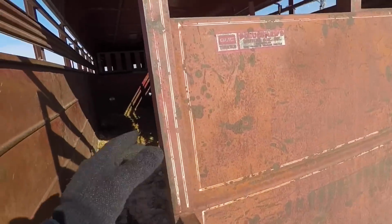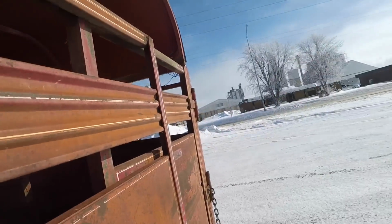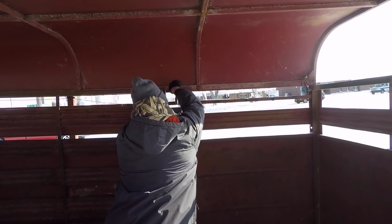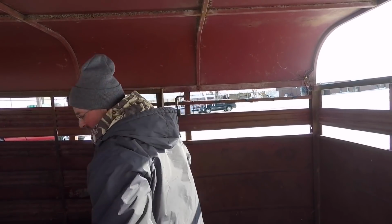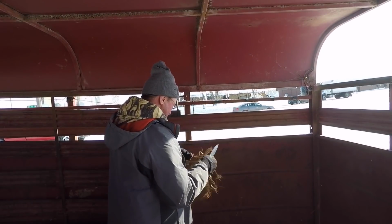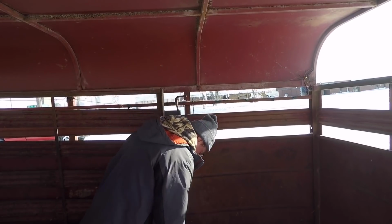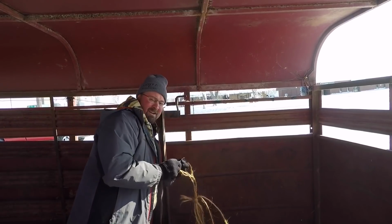This dumb gate here, I gotta get in here. This gate got bent right here. Just a second, guys. Set you over here. I gotta get this straight because I can't have this bouncing around on the way home. Well, I'm gonna get this thing. I'll get back with you guys here in a bit.